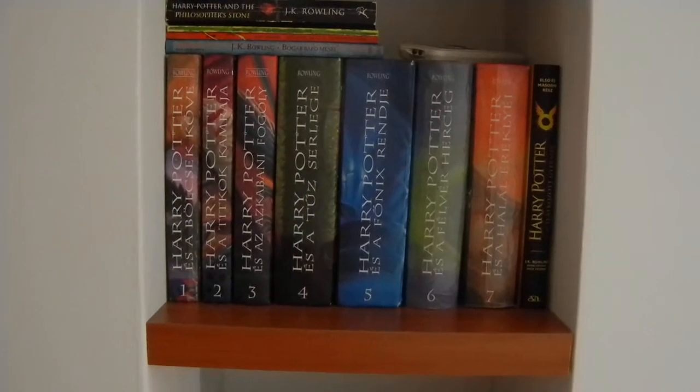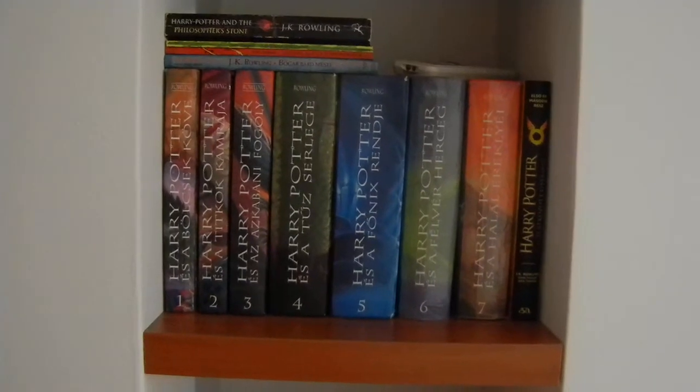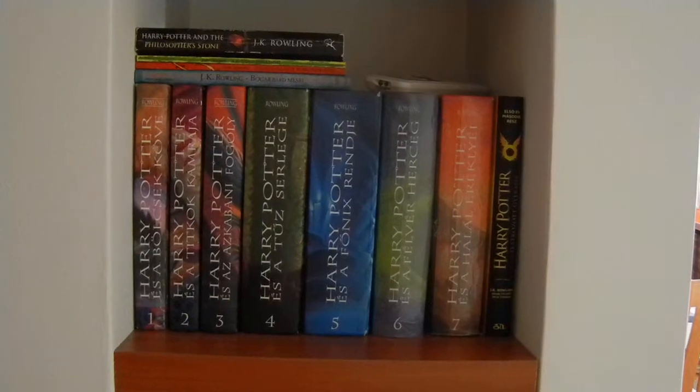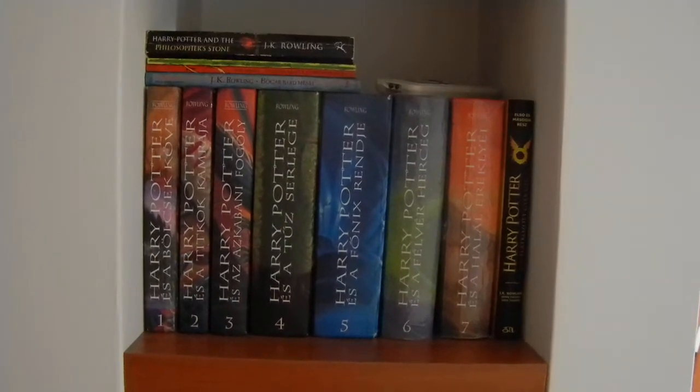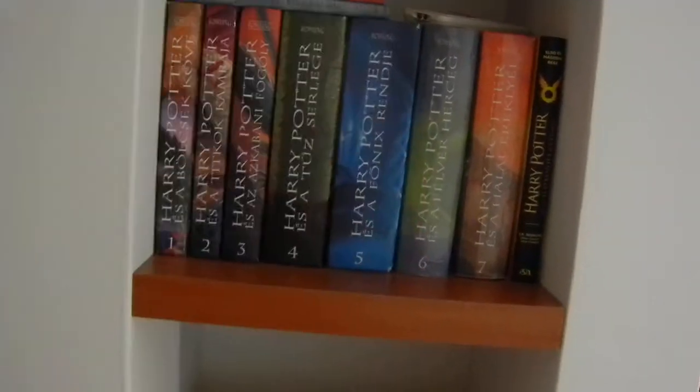So these are my original copies. I've read these so many times, especially the first 5. The other 2 I only read once. They are not that good. I mean, they're good for the story, but as books by themselves, the first 5 are better.